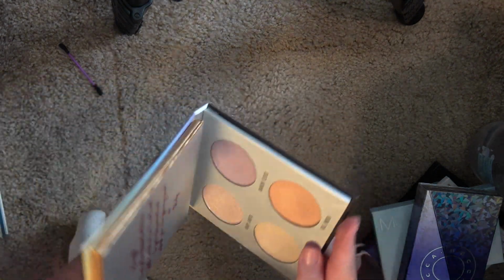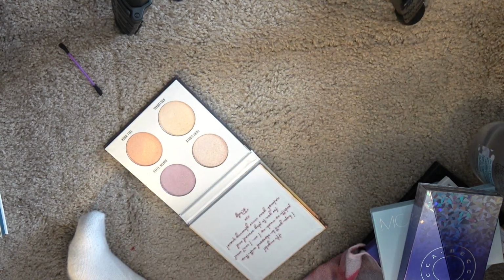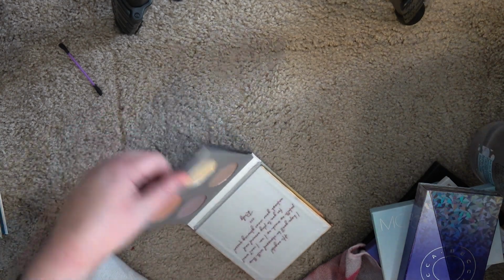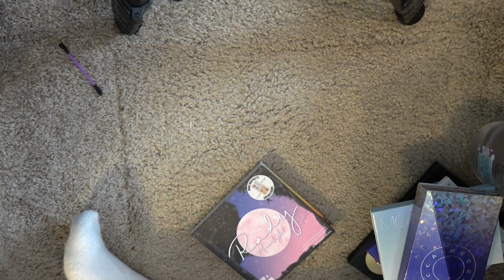And then I have this Makeup Obsession Reedy Sunlight and Reedy Moonlight dual palette. So there is the Moonlight side and the Sunlight side. I am keeping this. I like all of these shades and I can use most of them, so I am keeping this. And there we go. Only got rid of 2 palettes, but that's okay. So we're getting rid of these 2. You know what? I still feel like I made progress, so I'm happy.